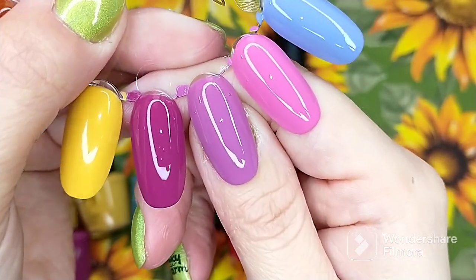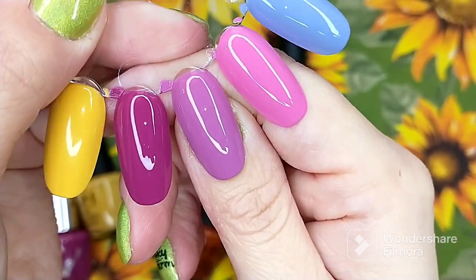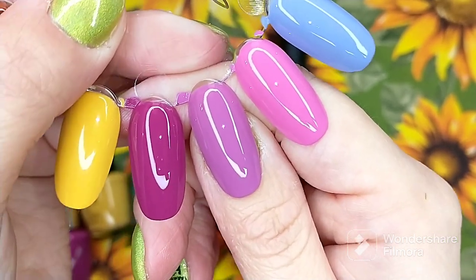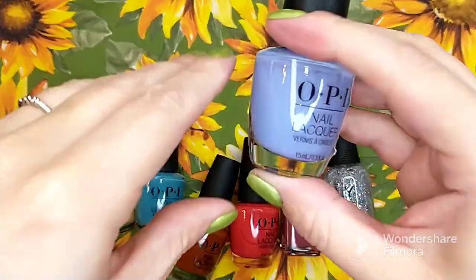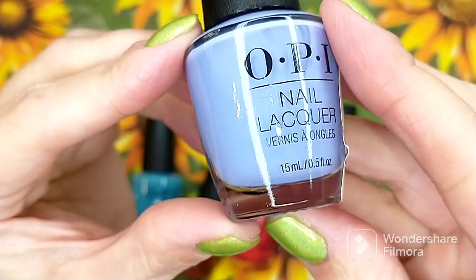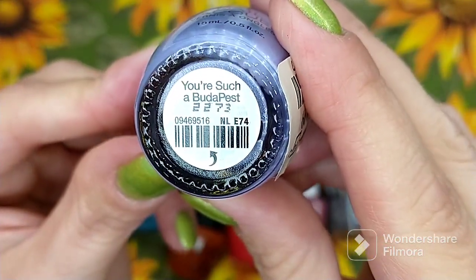I'm a sucker for mauve-based pinks, so I just naturally had to get it. So that is 2 coats of OPI's Arigato from Tokyo. Then I have what appears to be kind of like a purple-based periwinkle polish. This is from OPI. It is called You're Such a Budapest.